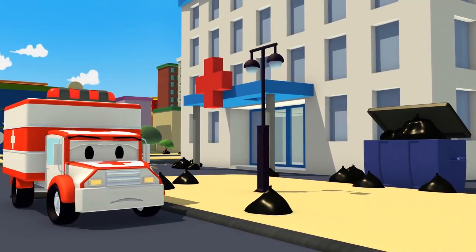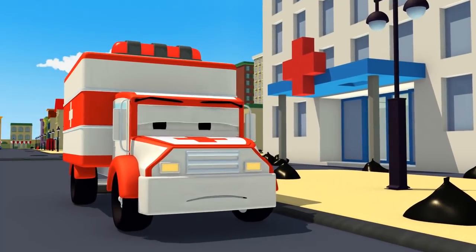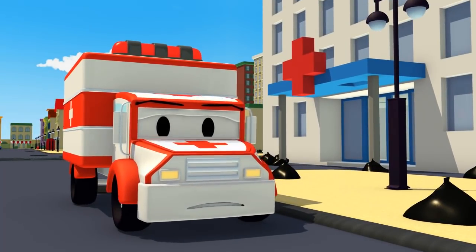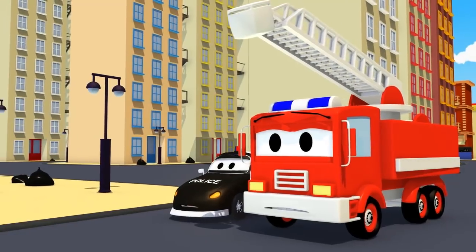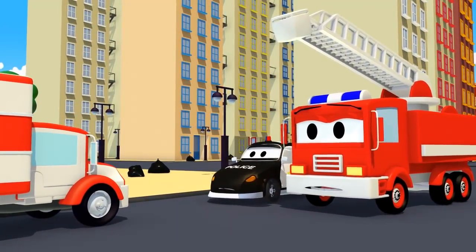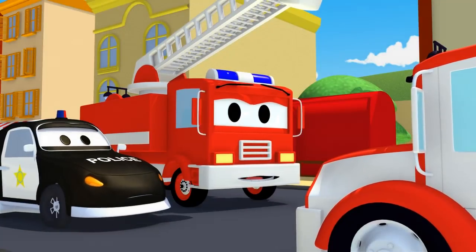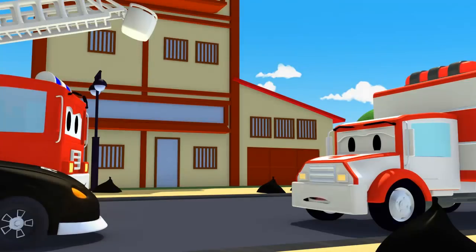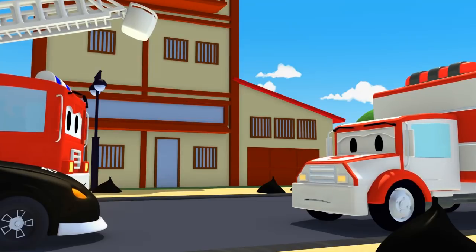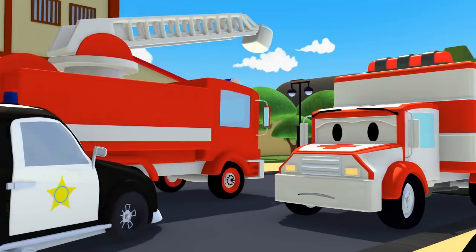Don't worry, Amber. Matt and Franck are already on the case. What? You'll have to shut down the hospital until the rubbish is removed? Hey guys, Amber says it's not safe to keep the hospital open with all this rubbish lying around. Good thinking, Matt. Gary the garbage truck will have all this cleared up in no time. You think Gary's behind all this, Amber? You better go and find him, guys.